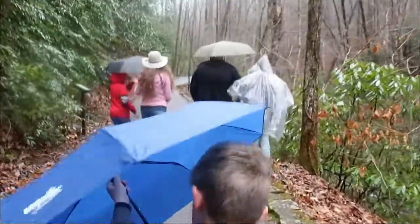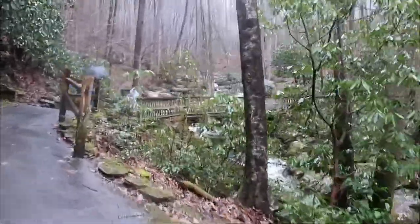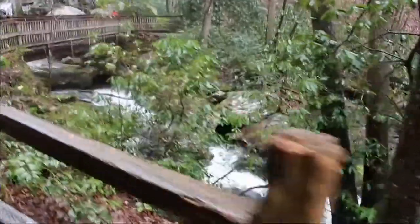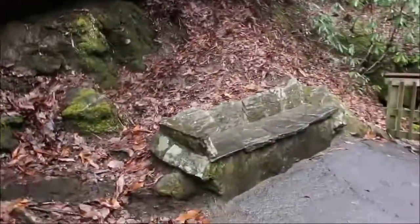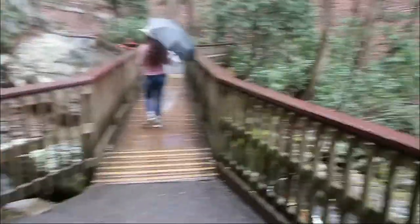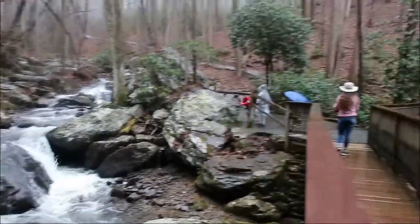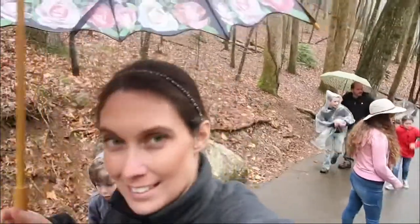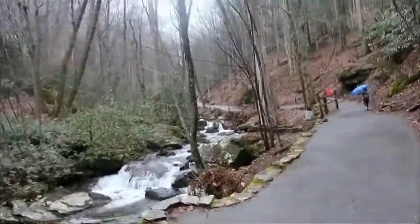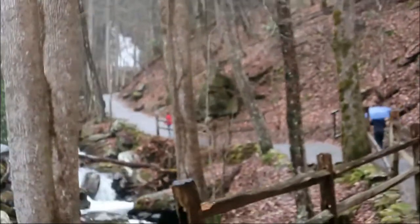Yeah. Oh, this is so pretty, you guys. Look at that. Part of the Blue Ridge. Oh, look at this. It's a little bench. Guys, I see the waterfall. Look up there. Oh my word. This is gonna be so awesome. All right, we'll see you there.